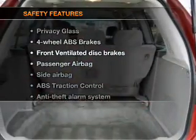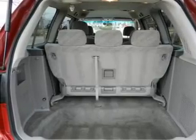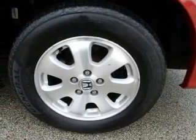And for your peace of mind, the following safety equipment is included. Front ventilated disc brakes, passenger airbag, side airbag.